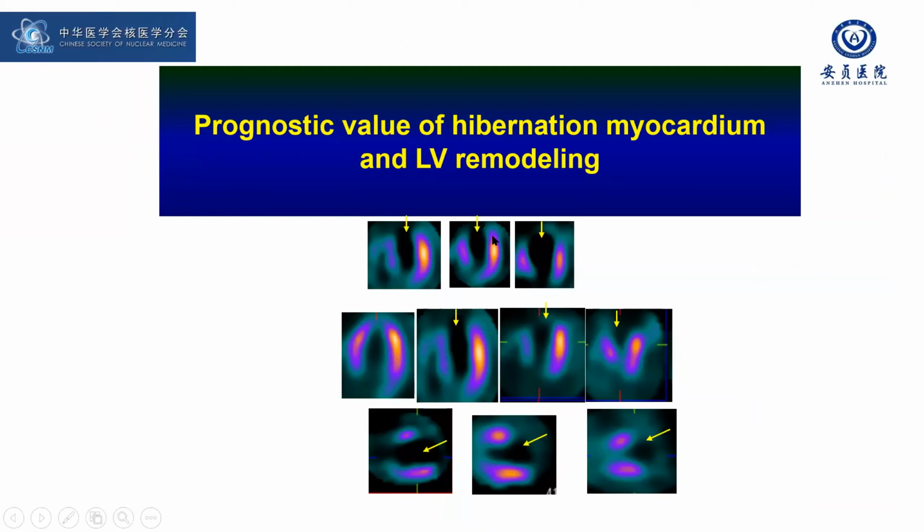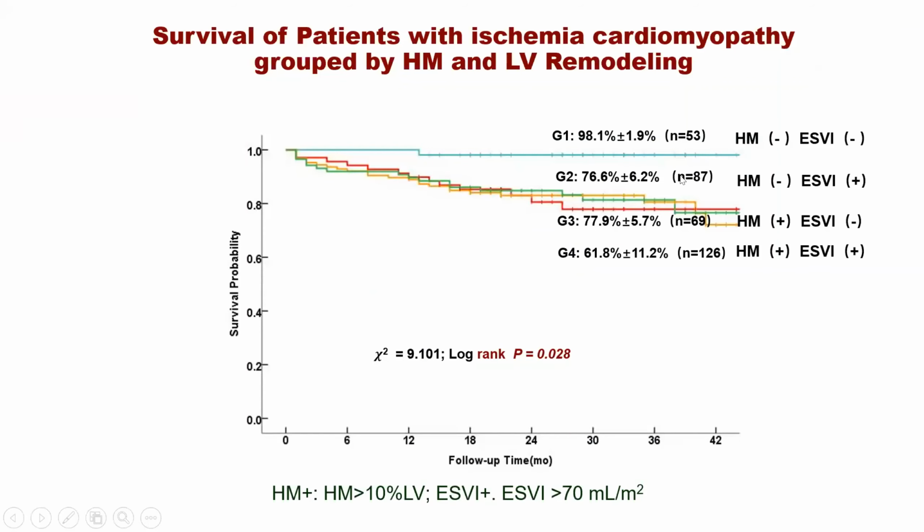So how should we combine the hibernating myocardial information and remodeling information to identify patients who could benefit from revascularization is very important. Look at our data. If patients have no hibernation, no remodeling, where remodeling we use 70 milliliters per square meter, the patient's outcome is very good, with 98% 4-year survival. But if both hibernation and remodeling are positive, there is severe cardiac death.